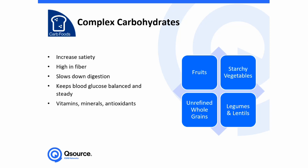So some of these complex carbohydrates would include beans and legumes, so black beans, chickpeas, lentils, kidney beans, all of those would be good options. For fruits, apples, berries, melons, all of those would also be good options. For whole grain products, brown rice, oatmeal, whole wheat bread and pasta. And then for vegetables, just a few examples because there's several, corn and lima beans, peas, and potatoes. Next slide.